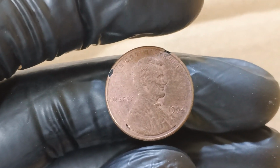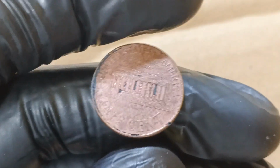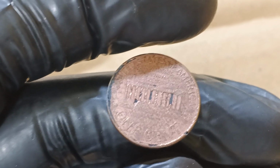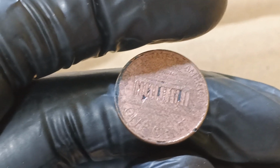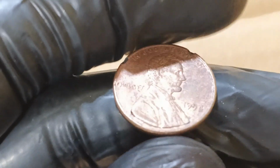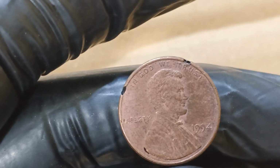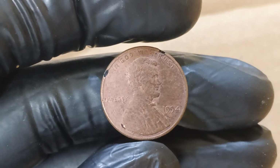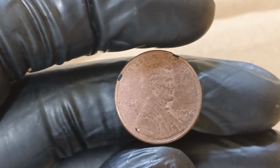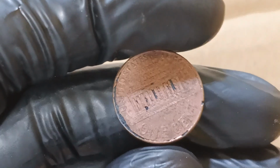"The worth of a thing," one professor wrote, "is not in its substance, but in the story we wrap around it. The 1994 cent is not valuable because of what it is. It is valuable because of what we believe it to be." This idea, that belief itself creates value, began seeping into everything from currency theory to digital art markets. In an age where cryptocurrency and NFTs had redefined ownership and value, the humble penny had beaten them all. Not with tech, but with mystery.